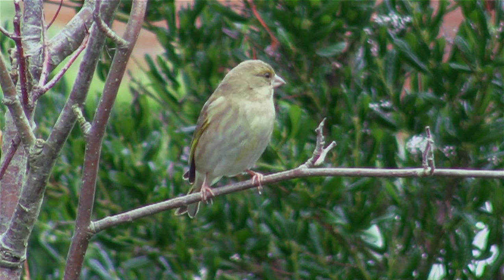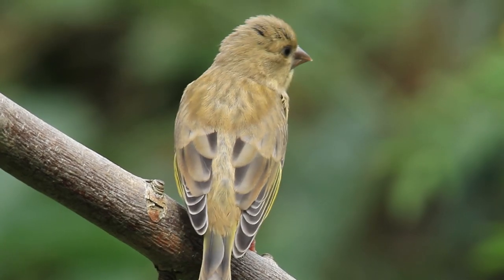The juvenile is similar to the female, but browner and a bit more streaky looking.